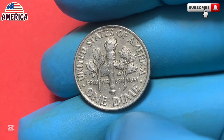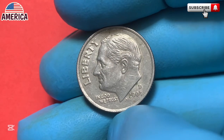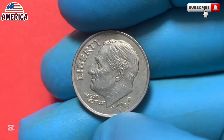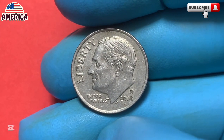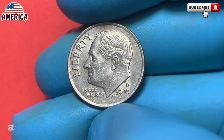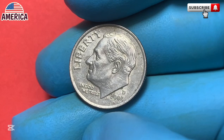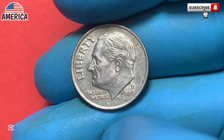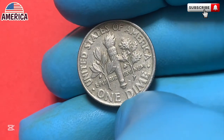A 2008 Roosevelt dime in perfect condition, free from any scratches or blemishes, could be worth significantly more than its face value, but wait, there's even more. While most 2008 dimes were struck without any issues, some coins feature rare minting errors that can make them even more valuable. Minting errors happen when something goes wrong during the production process, such as the coin being misstruck, having a double die, or being off-center.